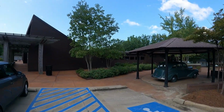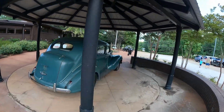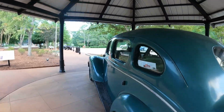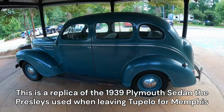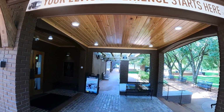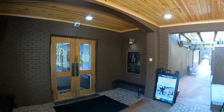In front of me is the visitor center where we all start, and here is a car. Oh man, flat tire, but your Elvis experience starts here. All right, and that is where you got to go to get in, buy your tickets. And there's also the museum.